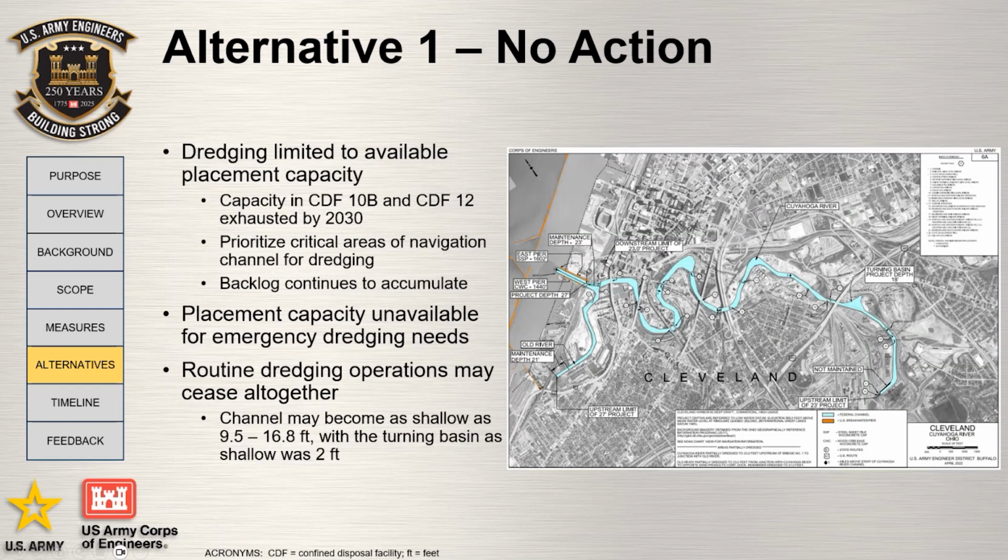The Corps of Engineers is required to consider the option of no action as one of the alternatives to comply with the requirements of the National Environmental Policy Act, or NEPA, and applicable Corps of Engineers policy. No action assumes that no project would be implemented by the federal government to achieve the planning objectives. The no action alternative forms the basis against which all other alternative plans are measured.